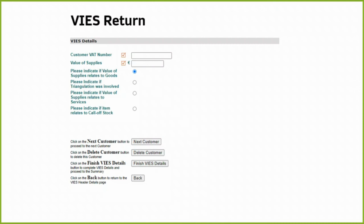So, like I said before, when you're selling to a company in another EU jurisdiction, you should get their VAT number, and you should say that it's a 0% reverse charge. The reason you need to get their VAT number is because when you go to do your VIES return at the end of the quarter, you need to put in their VAT number here and put in the value of the supply that you sent to them.